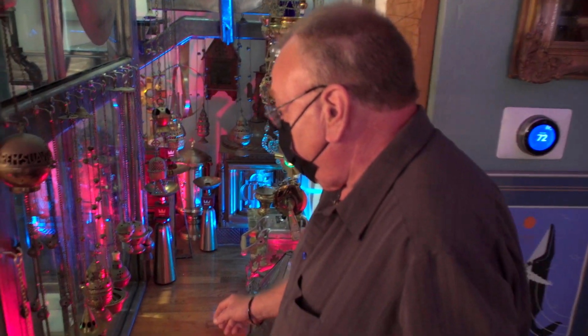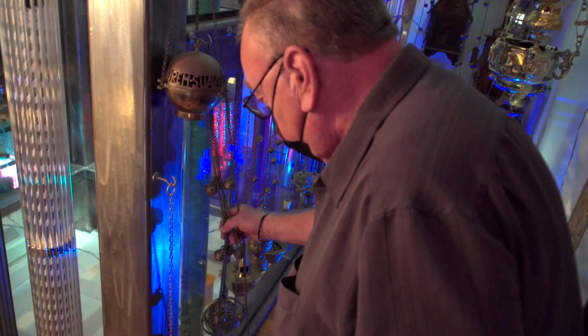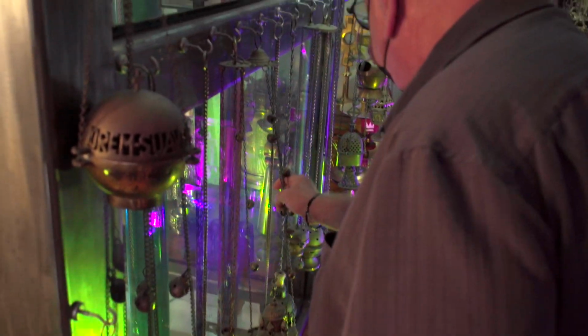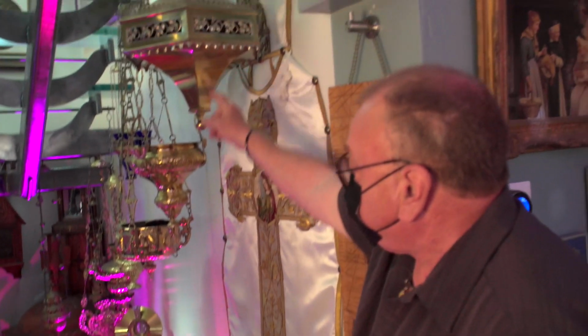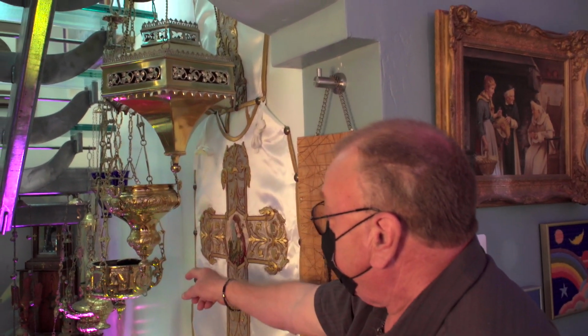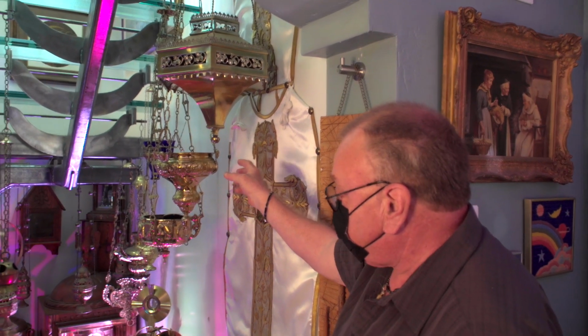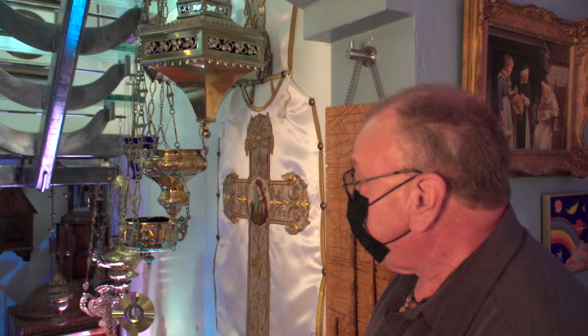I also have along here quite a collection of thuribles, which are the containers in which the incense is burned at Mass, and some other candlesticks. These are all sanctuary lamps that are hanging here. A candle is kept burning in front of the consecrated bread and wine, wherever it is kept in the tabernacle in the church.